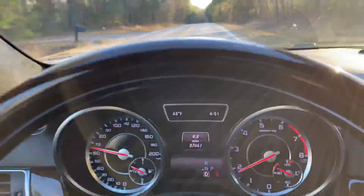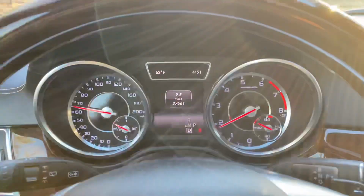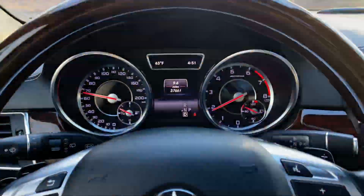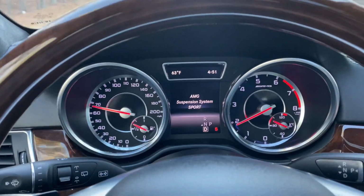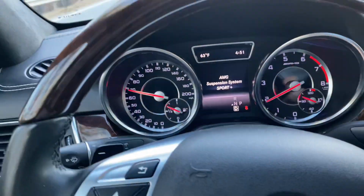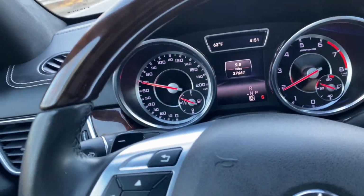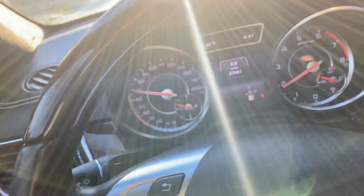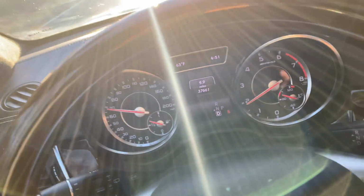So in addition to the S mode, you have one more, which is going to be manual. You also have your different settings for your suspension mode, which you can definitely feel right away. Much firmer.